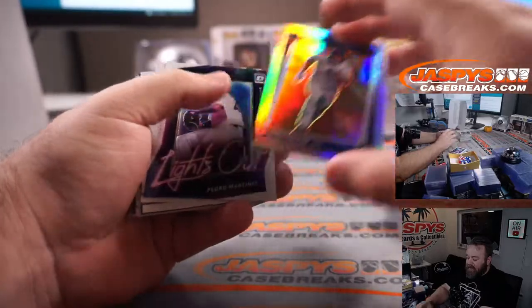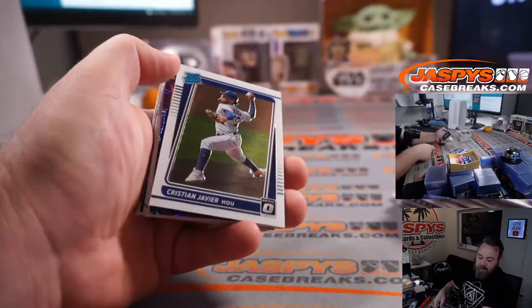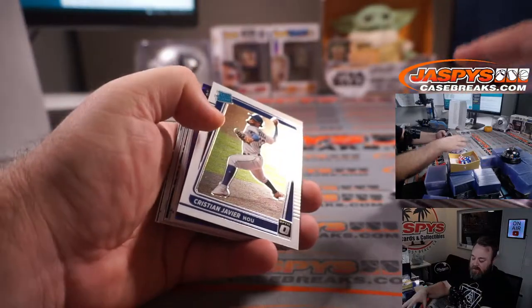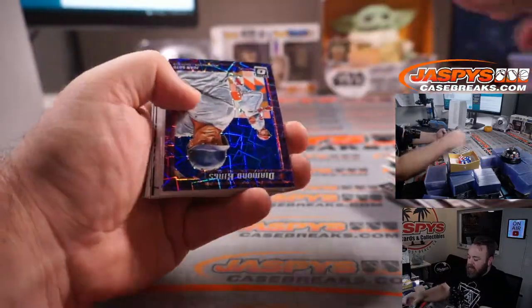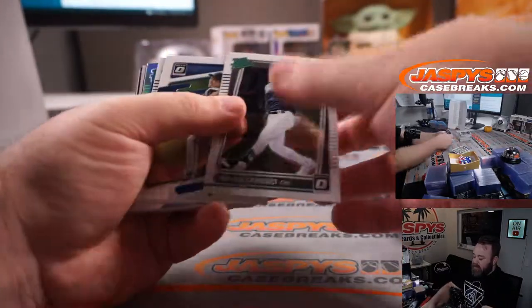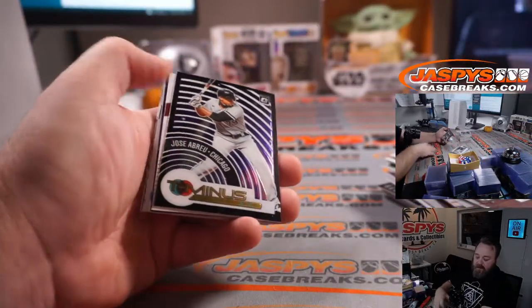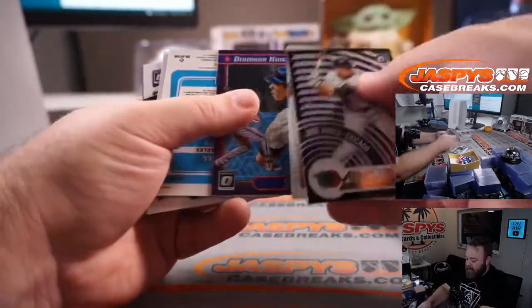You got Riley Greene for the Tigers, Tom Jones. And Jake Cronenworth for the Padres, Arthur King. Juan Soto /299 for the Nationals, Cassandra Haley. And Alex Kirilloff for the Twins, Rick Thomas. Nice hollow there. I like him.